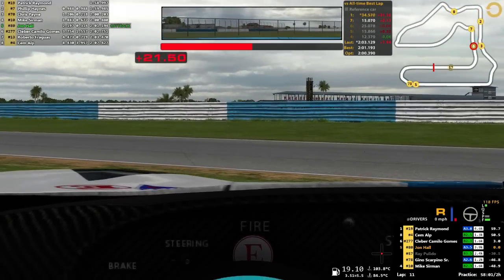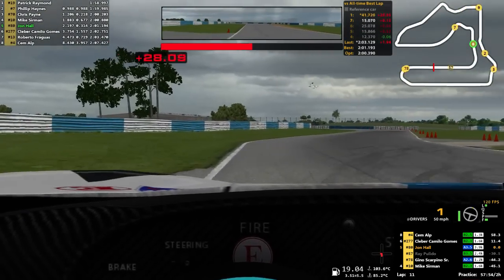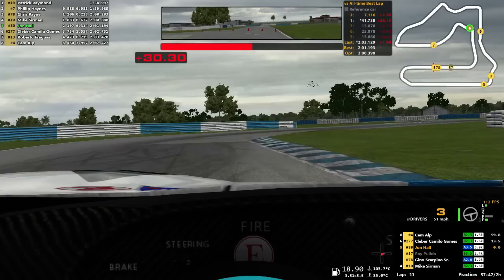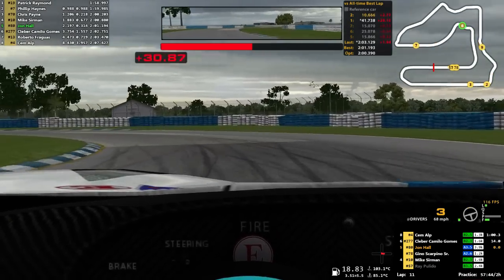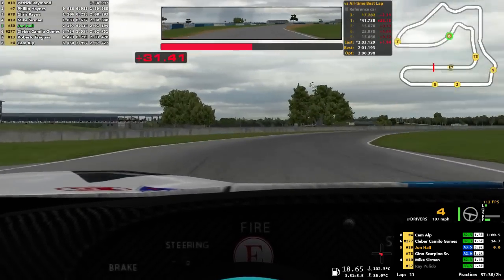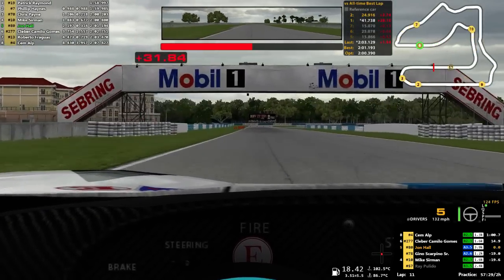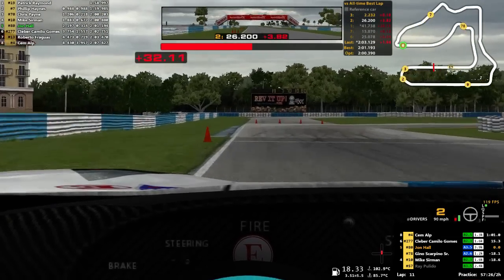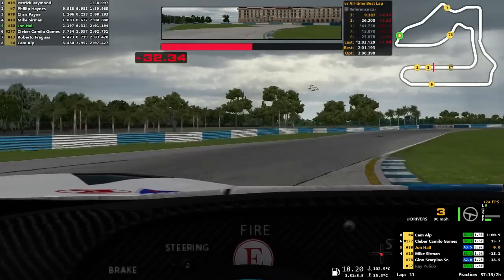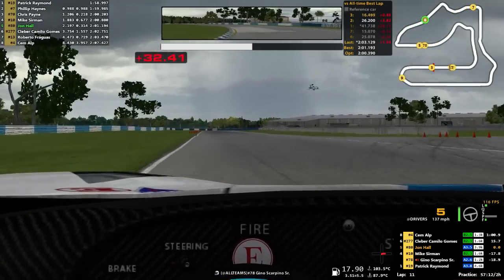And how much am I burning in a lap? I can't see it on my thing right now. I gotta move. Oops. Looks like I'm burning just under a gallon a lap. Like 0.931 is what I'm burning a lap. Laps are 2-minute laps, so pretty much makes sense. 15 laps at 2 minutes is about half an hour.